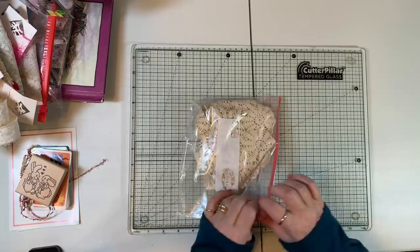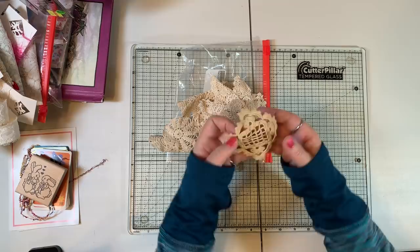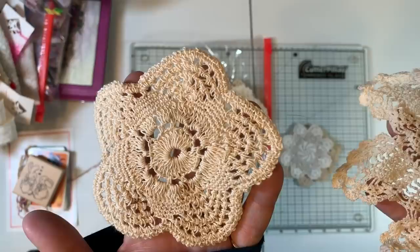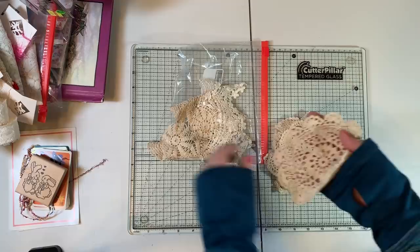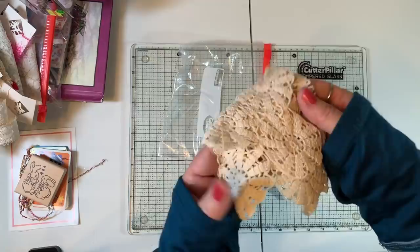And then the last thing in her bag here is some doilies. Oh, wow. These are lovely. Gosh, can always use the doilies, right? Couple of those. And this one and this one. Ooh, look at that. That's tatting. That's gorgeous. Love the tatting. And there's a couple of those. Then this one. Then this beautiful lace. And this, well, this one.